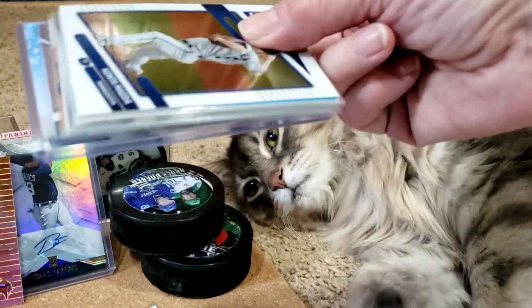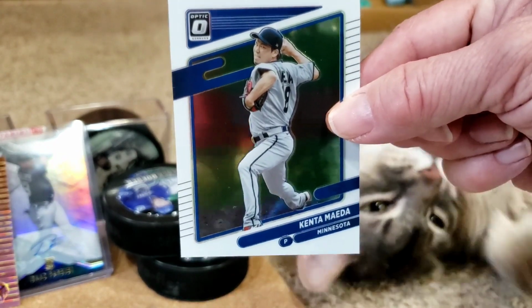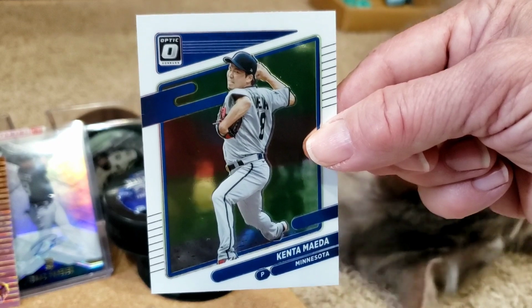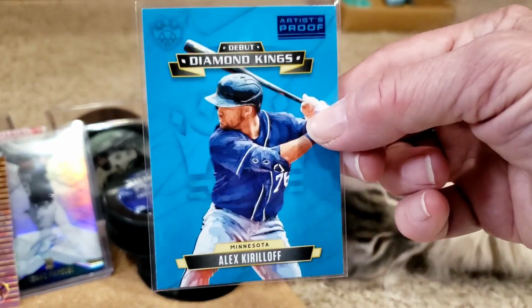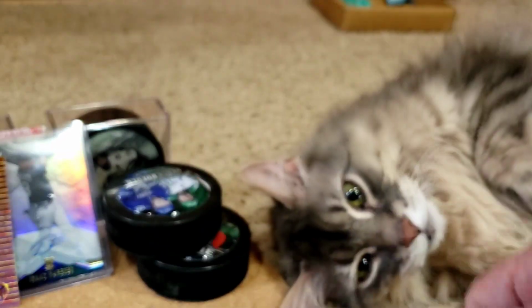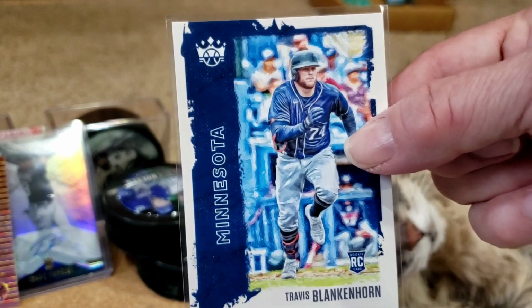Okay, let's see what's going to happen in this one. Looks like we got some Optic. Kenta Maeda coming back from Tommy John. He was out the entire year last year. We need him to come back and pitch well. Debut Diamond Kings, Alex Kirilloff, Artist Proof. Oh, cool. I have a lot of Kirilloff cards, but you're still finding ones I don't have, which is awesome. Another Blankenhorn rookie.